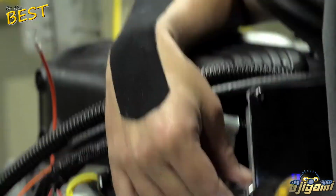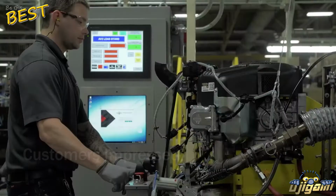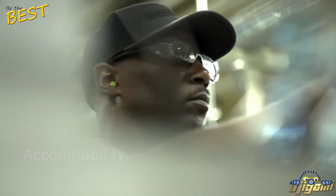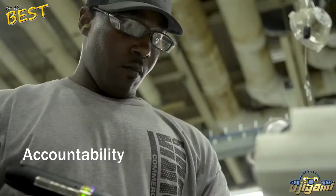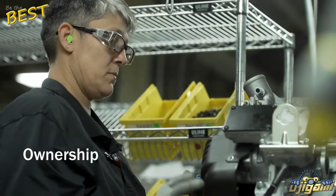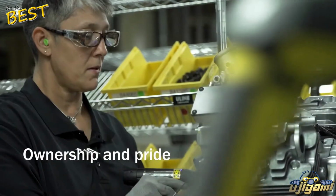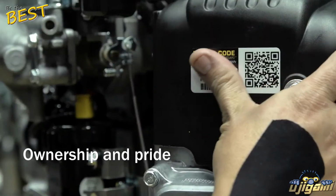People come in, especially dealers, and they're all very impressed with the quality of workmanship that we have here in the Auburn plant. There's accountability in the screen because they badge in and we know which operator is running that station, and they take ownership. So it's been positive. They know that they're taking pride in what they're building, and they can really step through and know that, okay, my name is associated with that engine that's going out the door.